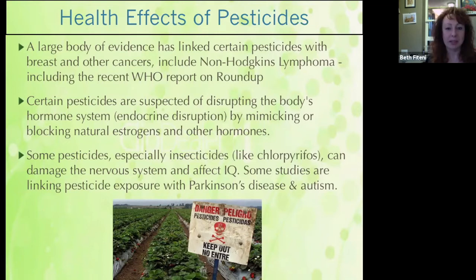Certain pesticides can disrupt our body's hormone system, which is called endocrine disruption, by mimicking or blocking our natural estrogens and other hormones. And both women and men have estrogen in our bodies. And especially insecticides can damage the nervous system, which can affect our IQ and have effects on reproductive organs. Some link pesticide exposure with Parkinson's disease and autism.